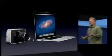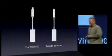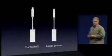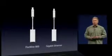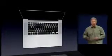And we can support legacy technology over Thunderbolt, ride it right on top. So we're creating some adapters to help customers. For example, a Thunderbolt to FireWire 800 adapter. Yep, if you need that. And a Gigabit Ethernet adapter as well. So look inside. You're going to find all the things in a modern Mac notebook our customers want.